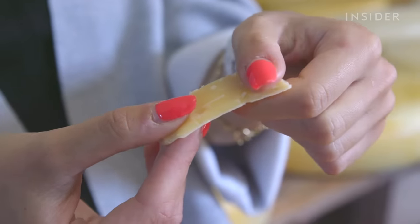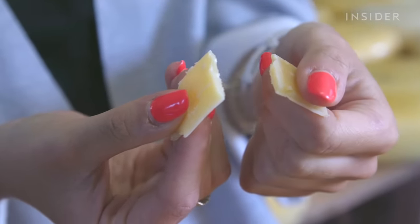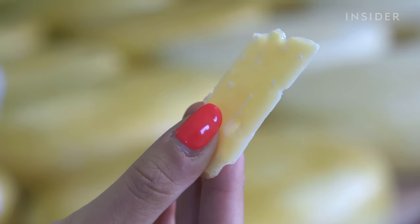Mariah's cut us a slice of a 3-year-old cheese, and as you can see from the texture, it's actually quite soft, and it's something that I wasn't expecting from a cheese that has been aged for 3 years. Like, 3 years is such a long time, and I would expect it to be harder, but here it is. Let's give it a try.